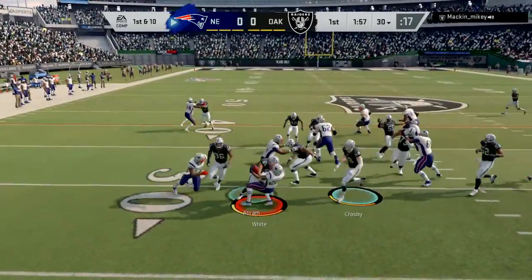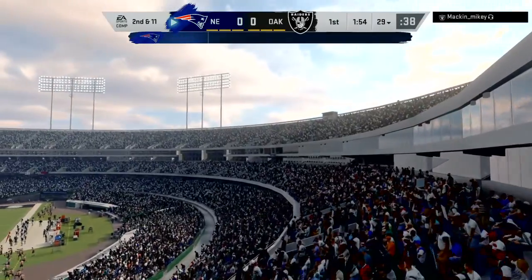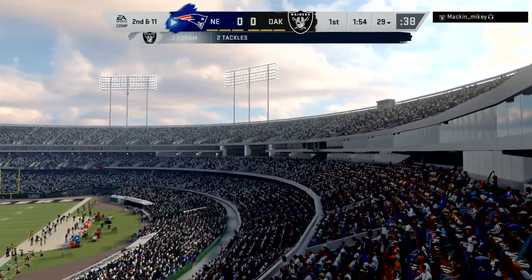They'll run it here. This is James White. And he went nowhere. He'll lose yardage back to the 29. It's a loss of a yard there, and now second down.